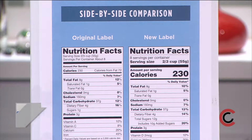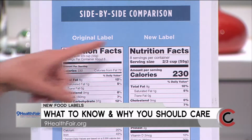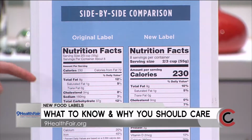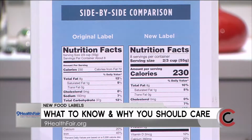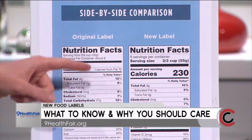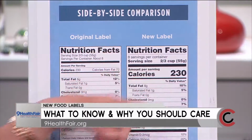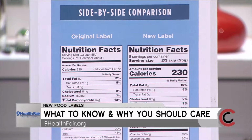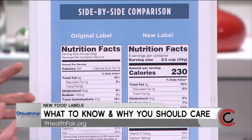Sure, absolutely. So what you have here is a side-by-side comparison. We have the original label and then the new label. There's several changes going on, but I'm going to try to highlight just a couple that really jump out. If you look at the new label, we can see the serving size is a little bit bigger, and it's also in bold. And then if we go down a little bit more, you can see the calories. They're a lot bigger, and the number is huge. And this actually takes the place of the calories from fat that used to be there. So now it's just the actual number of calories.